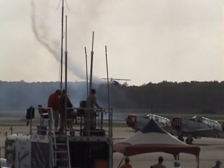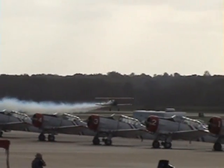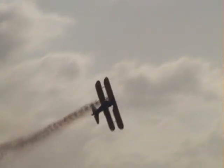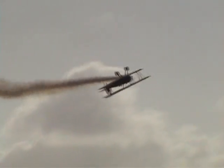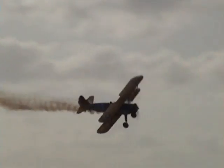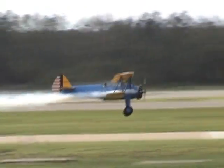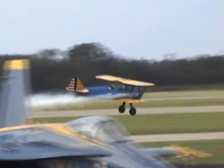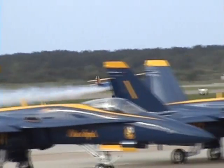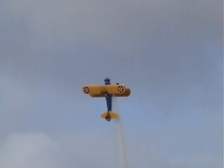But these days, this primary trainer, known as the Boeing Stearman, as John Mohr brings it down low and slow right along the runway. Watch him as he goes into the 8-point hesitation roll. John Mohr is flying the stock Stearman, the same kind of aircraft that went into the Army Air Corps or into naval aviation. The Yellow Peril is what the Navy called it.